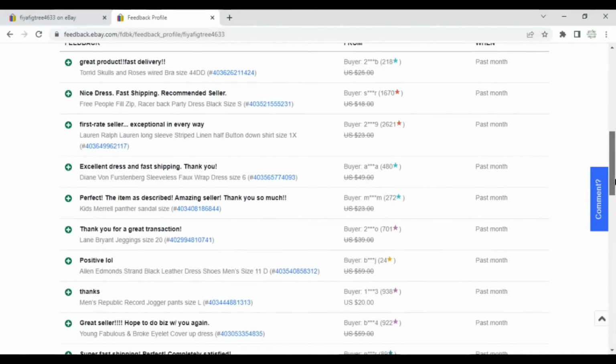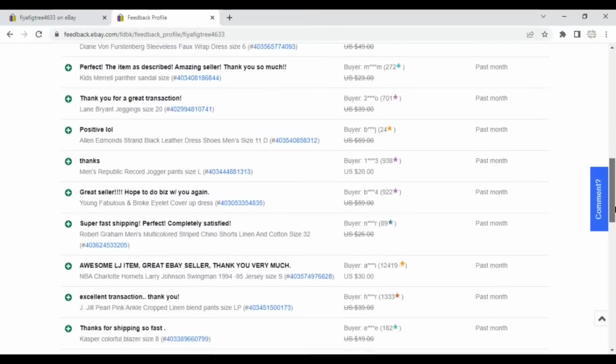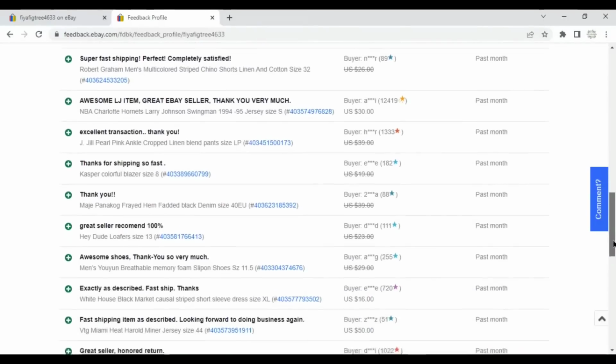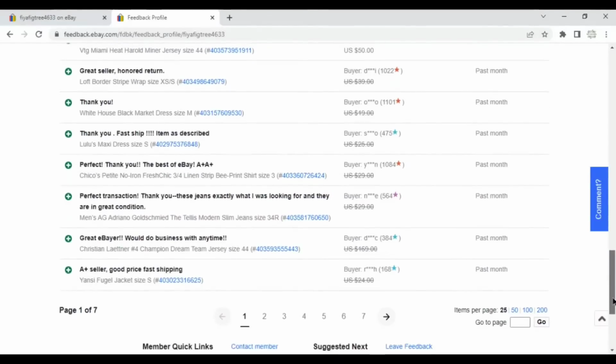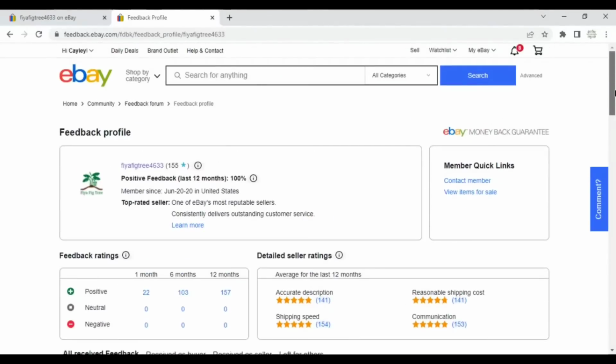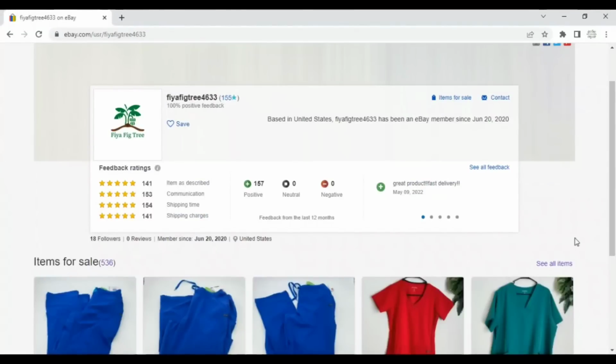One consistent thing I saw was fast shipping. There are quite a few comments here that talk about fast shipping. And so I would just continue to ship fast. I know that sounds so simple, but to just really lean into that, and your positive feedback will continue. I always say to pick one thing that you're really good at and just lean into that. If that's fast shipping for you, lean into that so that you can continue to have buyers really impressed, who will naturally want to leave you feedback. So really great job with your feedback. I don't see anything, at least recently, that was bad.